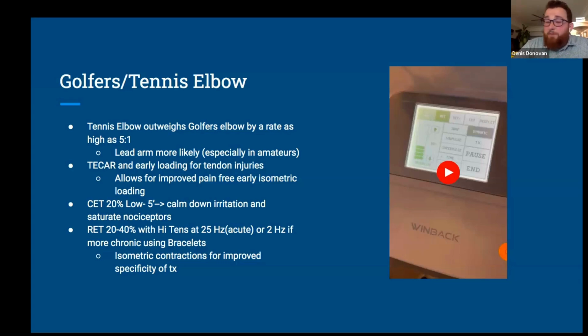Depending on the acuteness, I will toggle that. For more acute issues, I will be on the lower end of the intensity, but for more chronic issues, I will work a little bit higher. From there, I'll transition to the resistive current with the high 10s. If dealing with a more acute injury, I'll use the high 10s at 25 hertz, whereas with something more chronic, I'm going to use 2 hertz. And then, all with the bracelets on my hand, I will start gentle isometrics against my resistance.